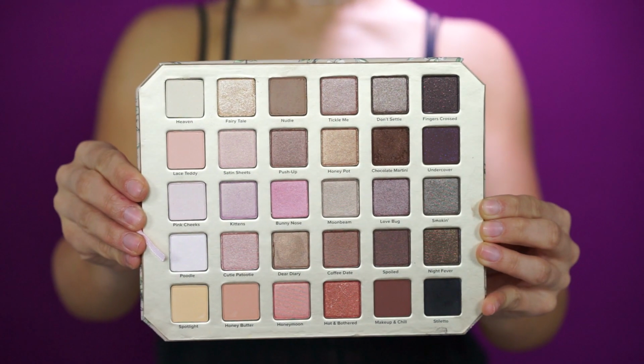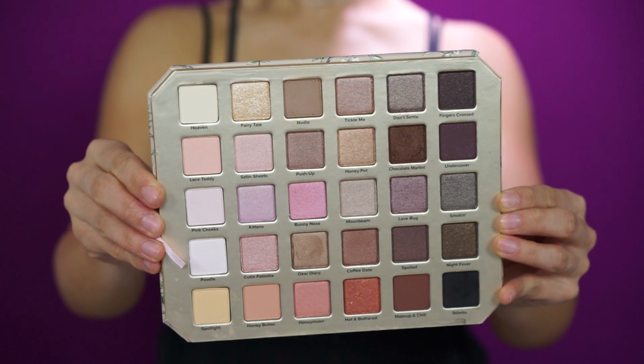Now for the eyes, I'm going to be using the Too Faced Natural Love palette. I haven't used this yet, and it has the perfect cool tones in here for the look I'm going for. I'm also going to be throwing something really fancy on the eyes, really fancy. I'm going to get a little high end here, but we're going to start with this first.